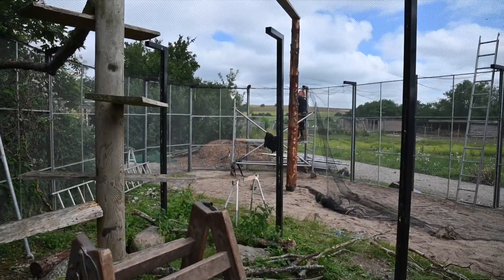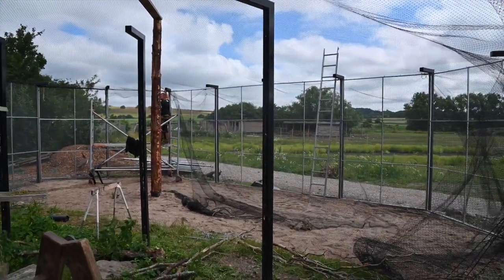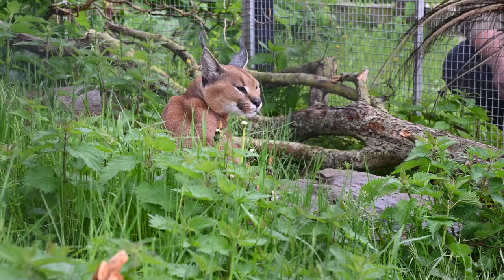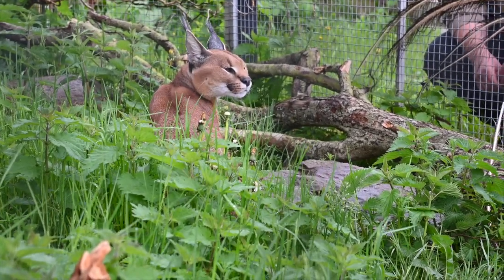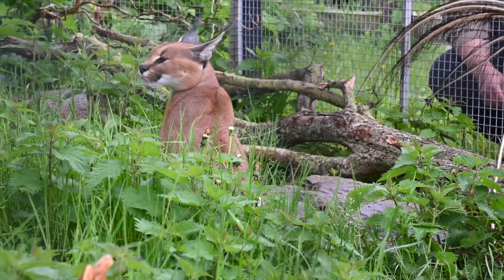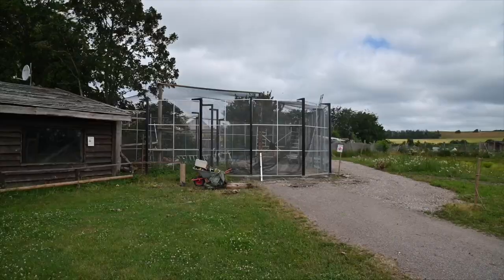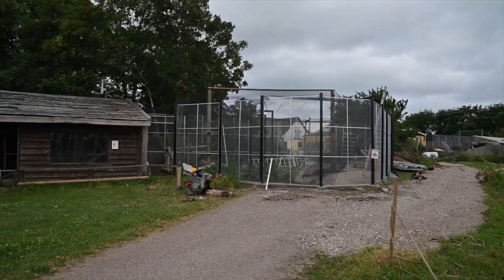How long before we maybe can put him outside? Well, he's already outside. Oh, he's already outside. He's already outside because he's been enjoying the first bit of the enclosure. Basically, we're just waiting for the last little bits of material. We need some netting and a little bit more metal, and then the boys can put the top up. So I'm hoping that they should be finished sometime around next week, latest the week after, because it's just the materials we're waiting for now. Awesome.